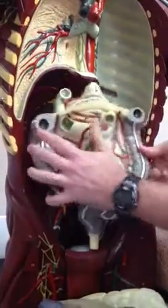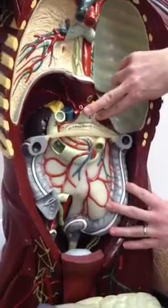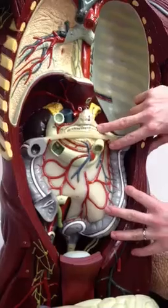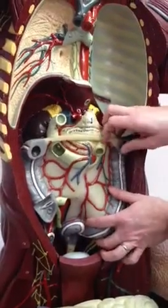One of those is the pancreas. We can see the pancreas sitting right here. It sits essentially behind the stomach. The pancreas is responsible for secreting the digestive enzymes used by the small intestine. It's also a neuroendocrine organ in that it secretes insulin and glucagon.